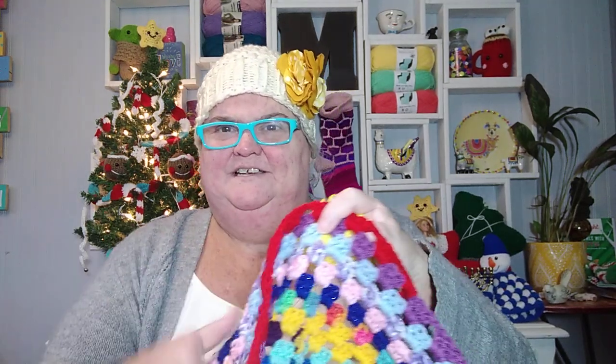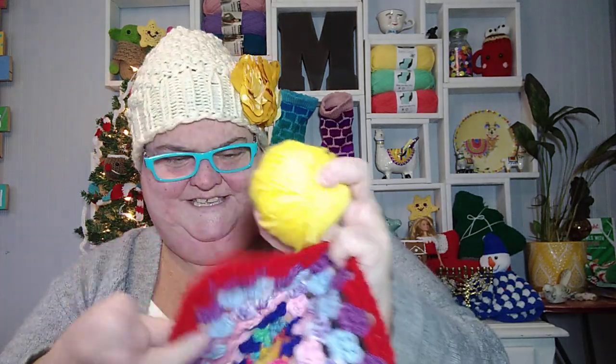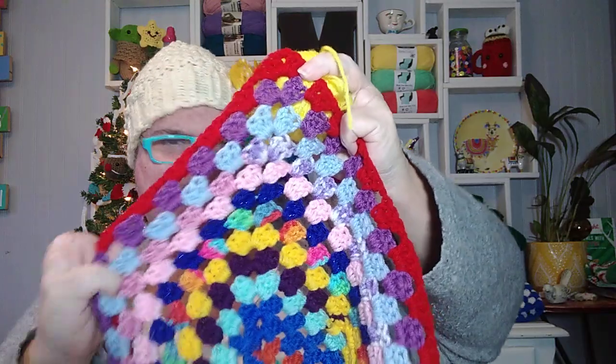But you know how sometimes when you're just using random balls of yarn, you might have different shades of blues or greens, and it's kind of looking, I don't know the word. Not dark, but not scrappy enough or something, you know. And then you throw in something like this, and it just gives it that pop. So I loved the pop that red gave, but boy, that's going to give it another good pop, isn't it? So that will be beautiful on there.